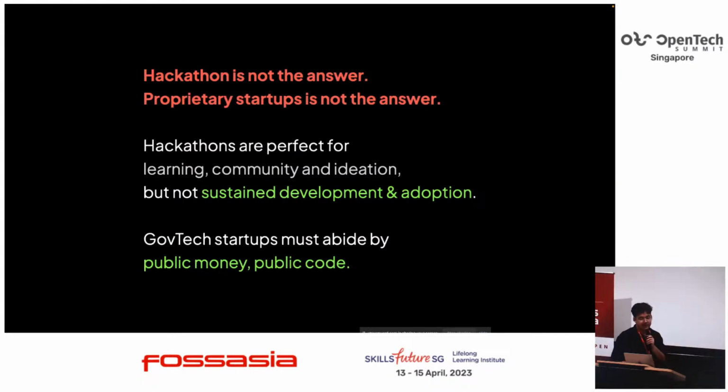So here's another red pill. As much as I like organizing hackathons, I have done over 20 of them, it's not really the answer to this problem. Neither are proprietary startups. Hackathons are perfect for ideation and getting people to learn. That's its own goal, but it's not really for building something that sustains.